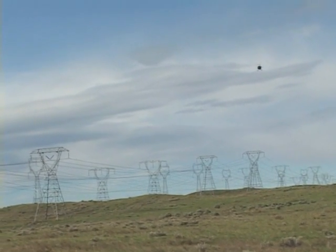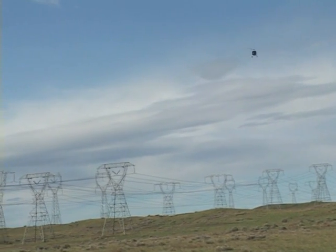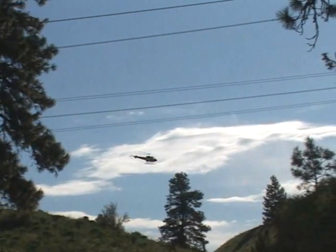A helicopter survey for raptor and corvid nests was one component of the transmission line studies. My name is Ron Tressler. I'm a biologist with Parametrics. We're conducting aerial surveys looking for raptor nests.